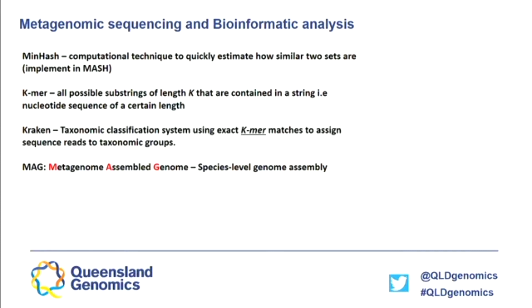So before I start, I just want to mention a couple of things. These might come up in the next couple of slides. This is some of the techniques we use to find what Trish was looking for. The first is called minimum hashing, or MinHash, and that's just a computational technique that quickly estimates how similar two different sets are. And it's used a lot in comparing websites.